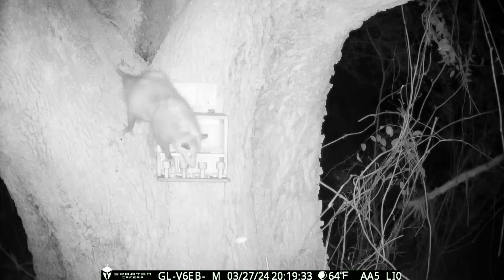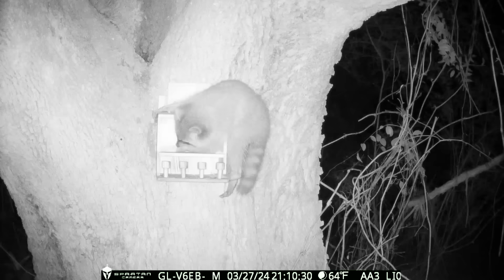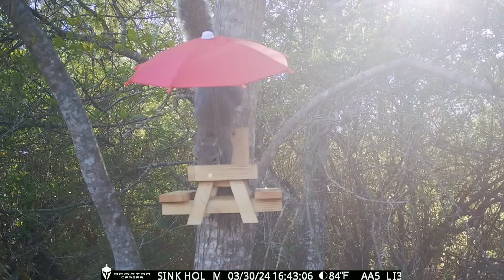But these are my favorite shots. You can see the raccoon weaving his hand in and out of the little bar stools, making sure he cleans everything out and no food left behind. So the nut bar was definitely a success and a possible location for the squirrel house. We just have to make sure to build the entrance small enough that the raccoon and George can't get into it. Now on to location number 2, the peanut picnic table with the umbrella.